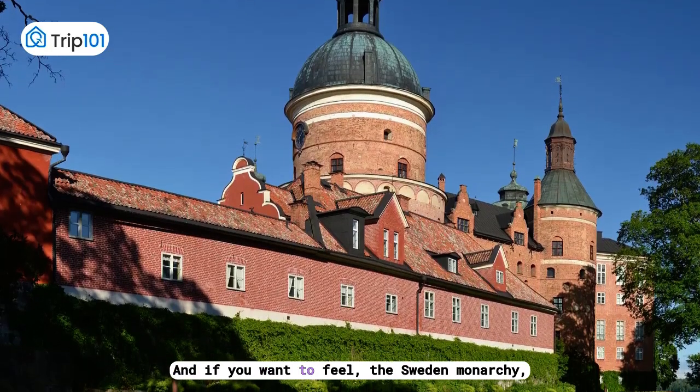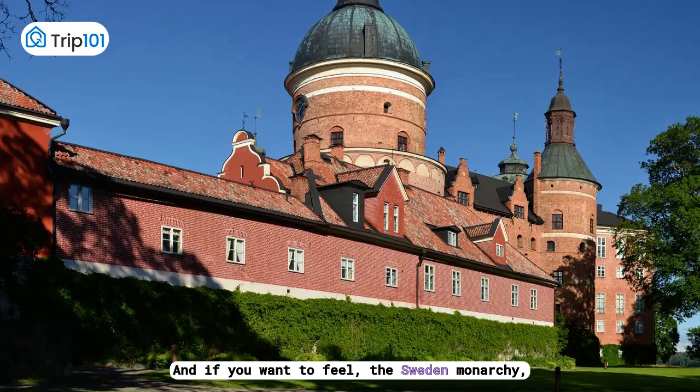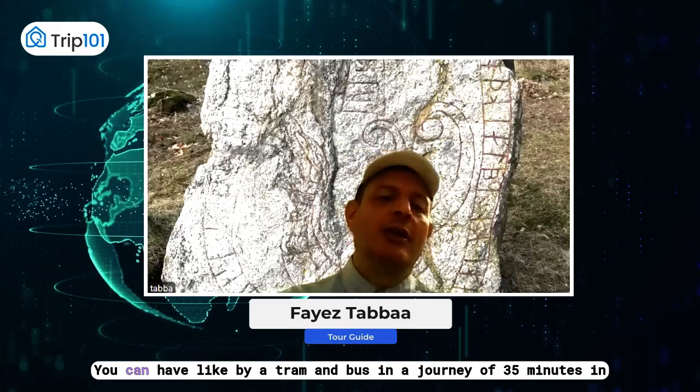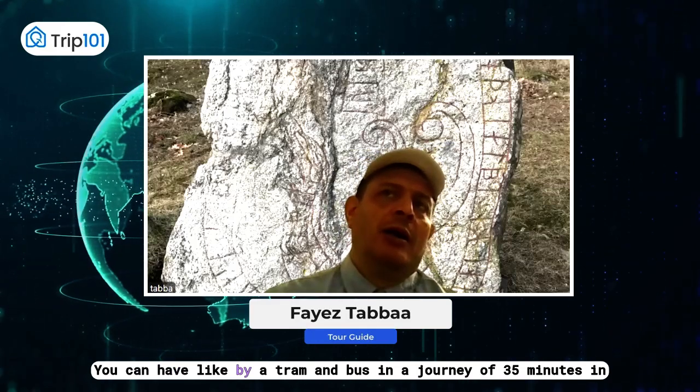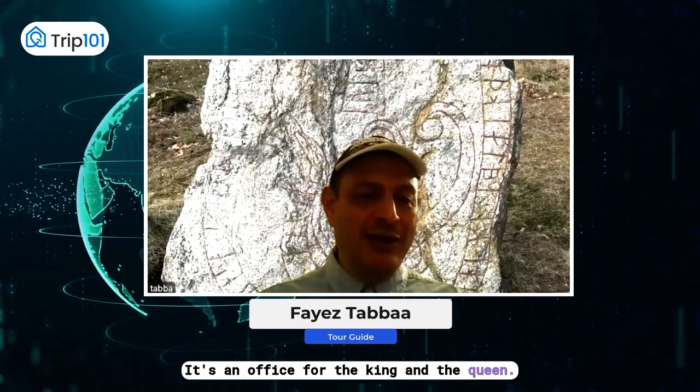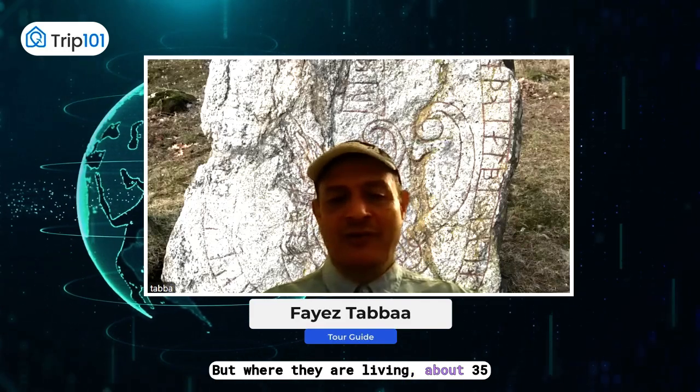And if you want to feel the current Swedish monarchy where they are living, you can go by tram and bus on a journey of 35 minutes to Drottningholm, the Queen Island, where the king and queen are living, because the one in the city is a work office. It's an office for the king and the queen. Where they are living is about 35 minutes from the city, on Queen Island.